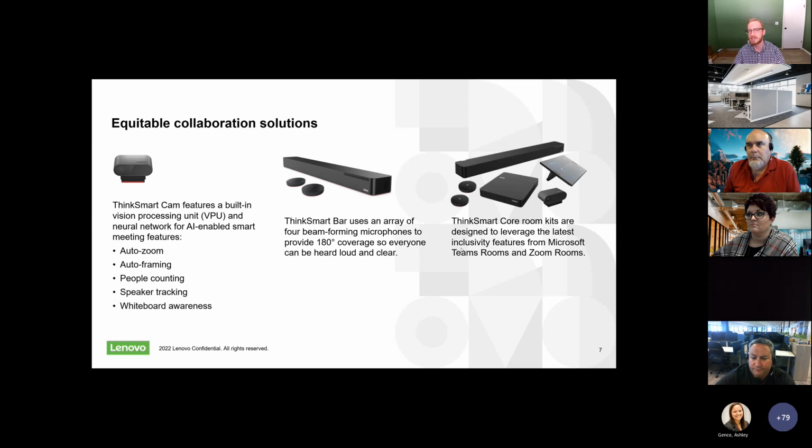And likewise, if it becomes a brainstorming session and everyone in the room is talking at the same time, sharing ideas, the camera would zoom all the way out to include everybody in the room. It also makes sure to frame out whiteboards in the room so that you can see all the content that's being shared from that perspective as well.